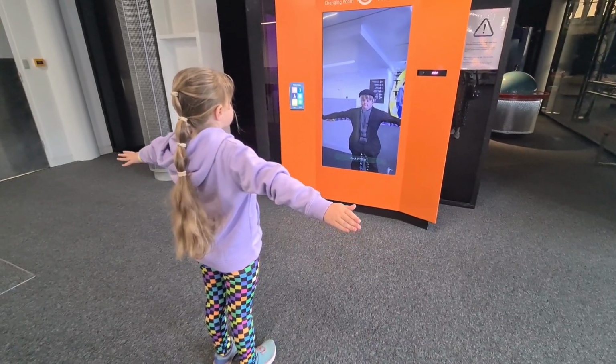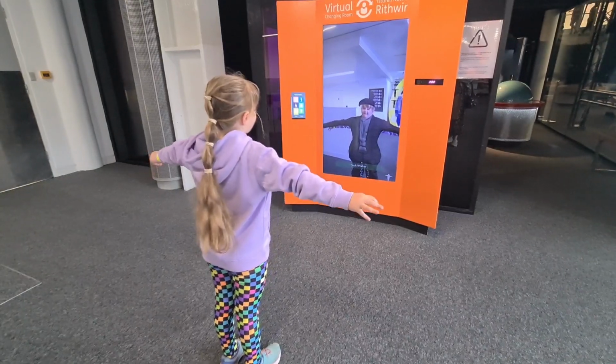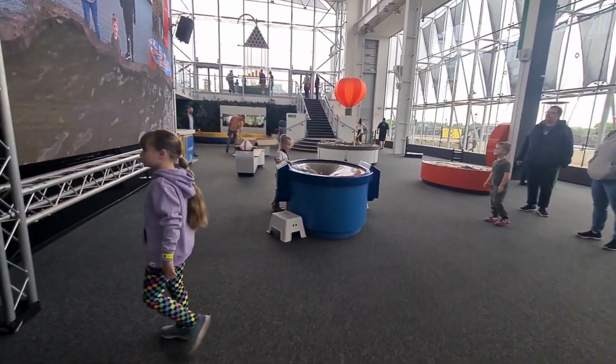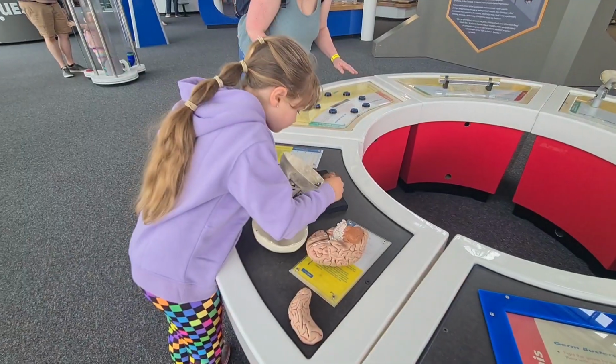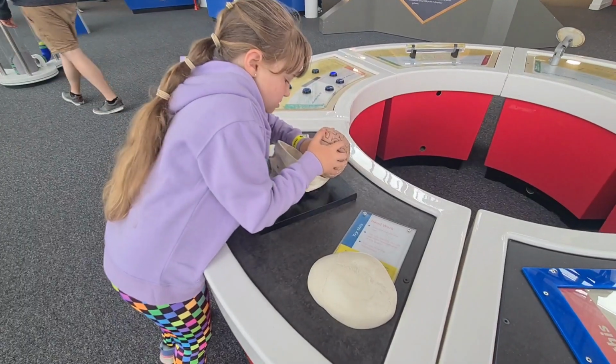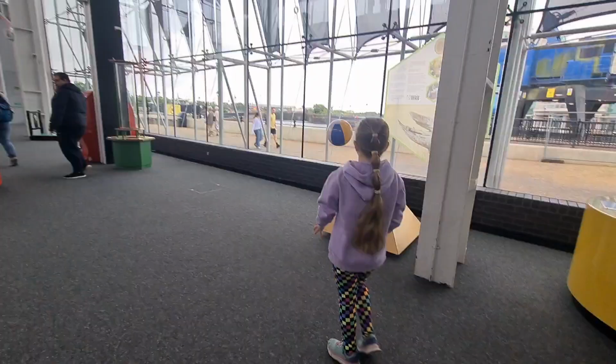Wow, look at that. Dock worker. Shape. Woo. Yeah, that's it. Same way you did before.